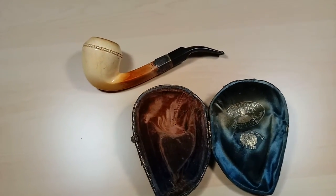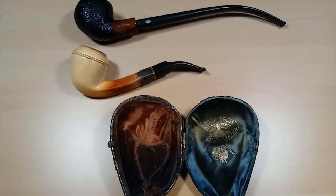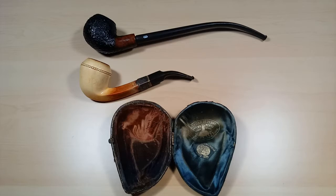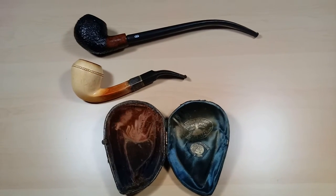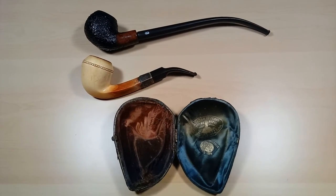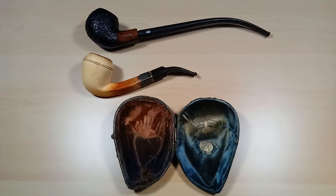But that's it. I just wanted to show some of my collection, and these are the two I got in Germany, and I hope that you enjoyed sharing this with me. I enjoy collecting these and smoking these, and hope to continue to do so for as long as I can live on this earth.